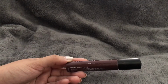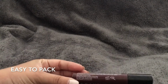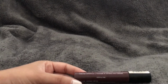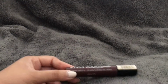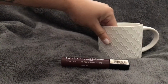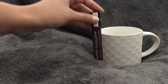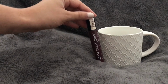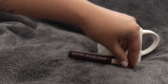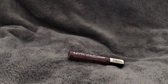The bottle is a 0.13 fluid ounce tube, so you can travel with this. It'll get you through TSA without a problem. It's pretty small. I can compare it to a coffee mug here just so you can see. So it's a little taller than a standard coffee mug. So yeah, it's just overall a great lipstick.